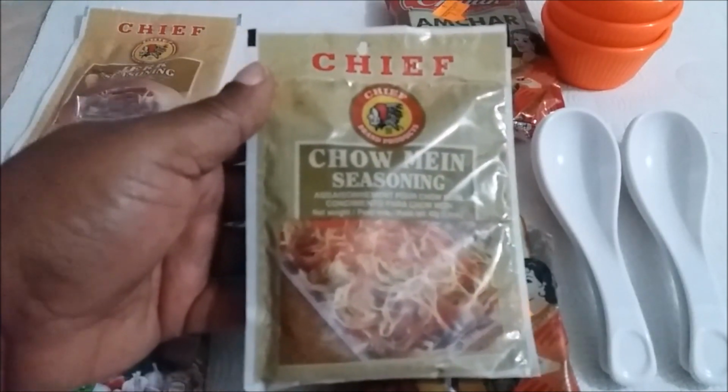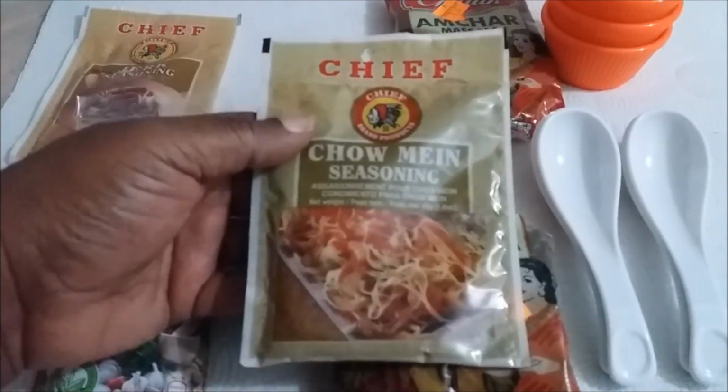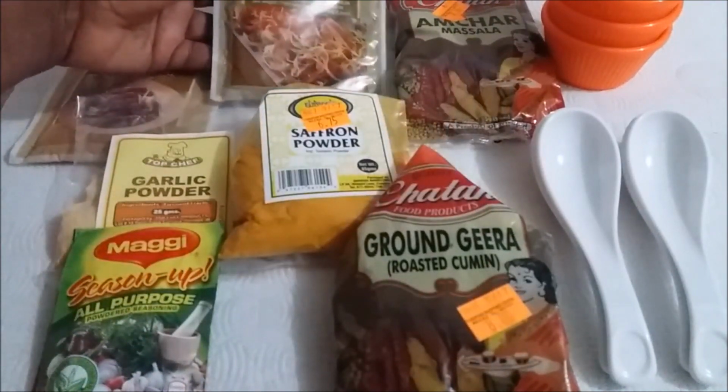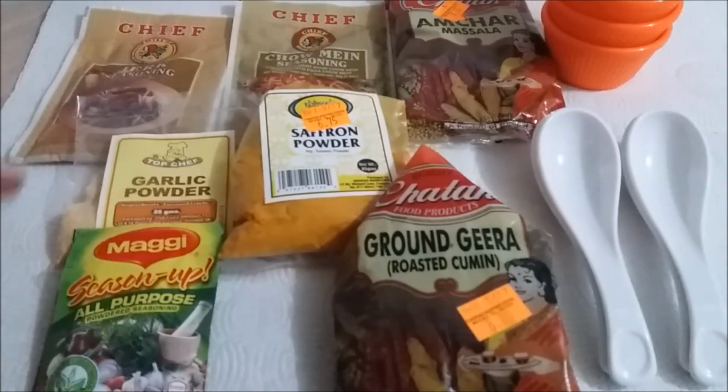This is a charming seasoning. Another recipe that I want to do too as well is charming. I already got the noodles to go with that, so I'm all set for that. So look out for that recipe too as well.